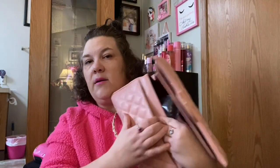It does have a front pocket here. But yeah, I do plan on doing a what's in my bag soon. I've been wanting to do it. I think I'm going to do it after I get out of the tote bag that I'm using, that I just jumped into after my Christmas bag. But I love, love, love this bag.